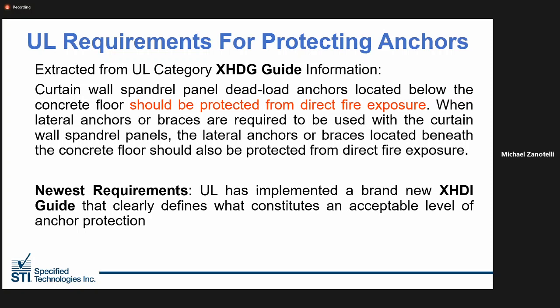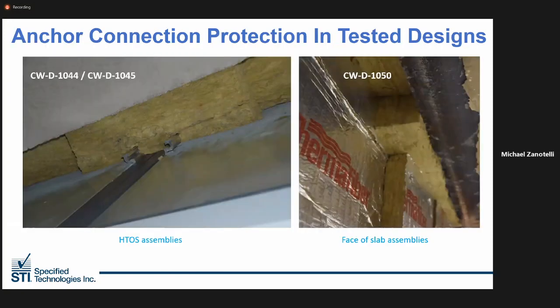UL has adopted a new category, the XHDI guide, that clearly defines what is an acceptable level of anchor protection. This is a mandatory requirement of curtain wall consultants and designers, and the codes are adopting language to incorporate a consistent requirement. Here you can see two examples of protecting the components of a top of slab anchor on the left and a face of slab anchor on the right.